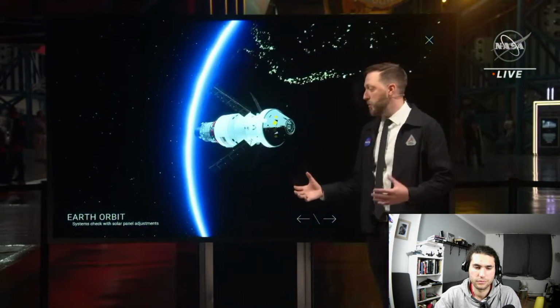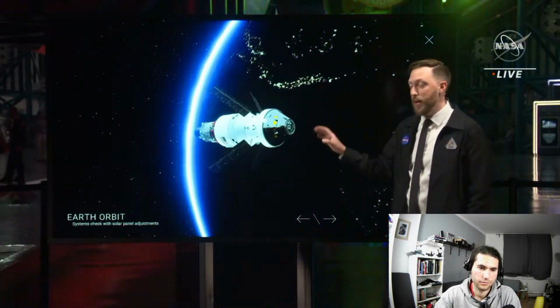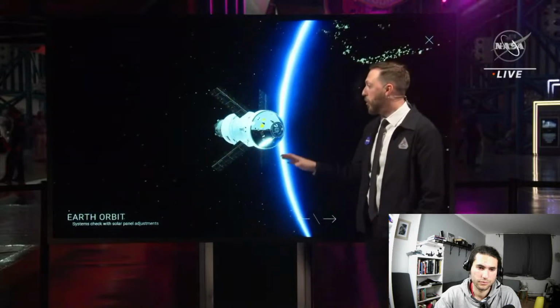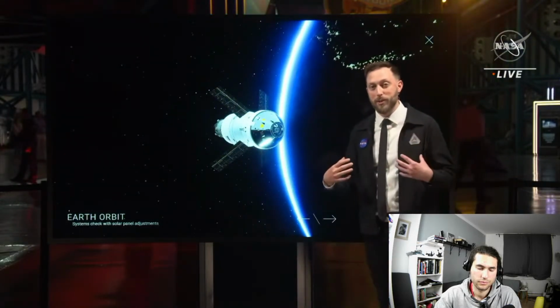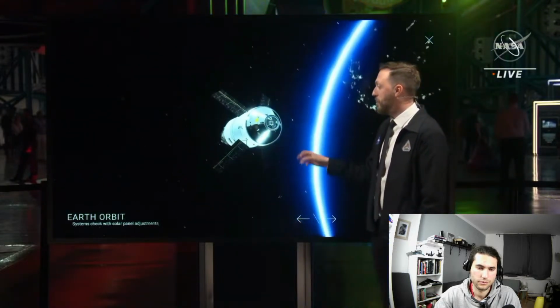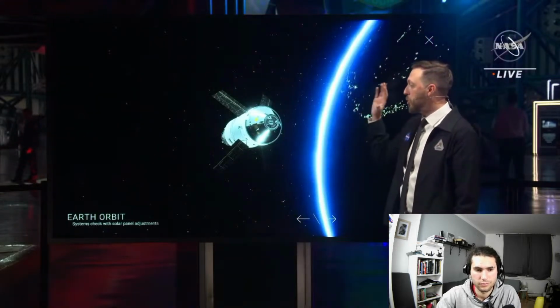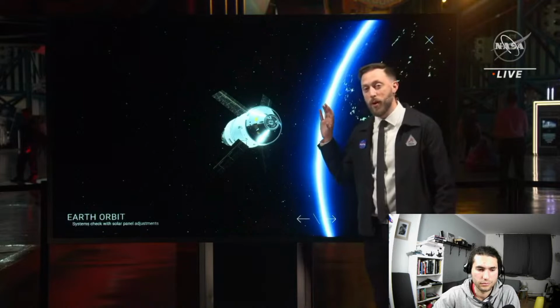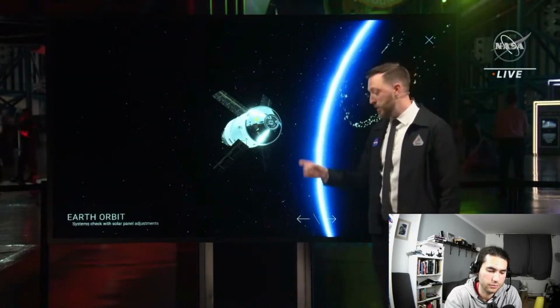We're flying it in space for the second time, the first time in this fully integrated stack with SLS. We'll be able to look at all of Orion's systems, make sure those solar arrays are capturing the sun's energy and turning it into electrical power for Orion's systems, make sure the communications are working, all of our guidance, navigation, and control. That is your time to make sure you have a healthy spacecraft before you do something that is going to send it to the moon.